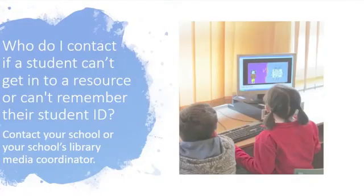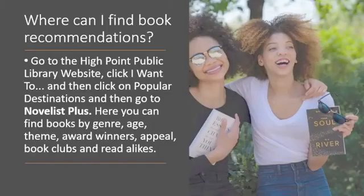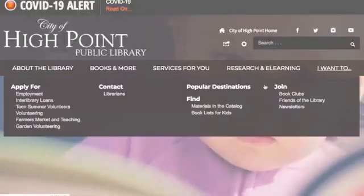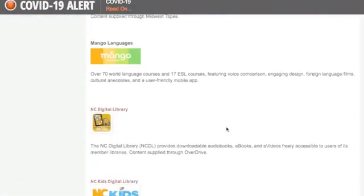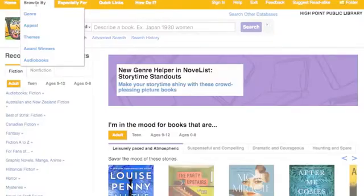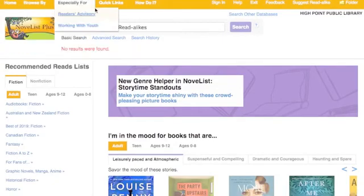If you're having trouble figuring out what your Guilford County Schools student ID is, contact your school or your school library media coordinator. To find book recommendations, click on I Want To, then click Popular Destinations and scroll down to Novelist Plus. Here you can search for books by genre, appeal, theme, award winners, and audiobooks. Here are suggestions for people who are in Reader's Advisory and people who work with youth.